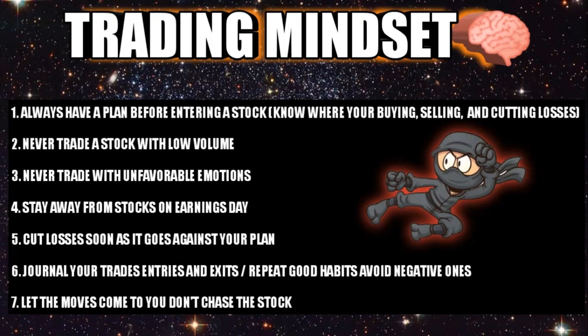Even if it did, if you ever feel uncomfortable in a position that you opened, the best thing to do is to sell it. Number two, never trade a stock with low volume. If you remember from the vocabulary words, volume is basically the amount of people inside of a stock. If I'm buying and selling and it's low volume, then I do not want to be in that stock, right? It's going to be very hard for me to get out. So I always want to trade stocks with high volume.